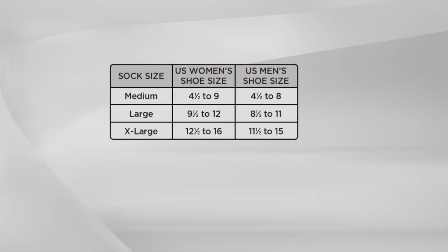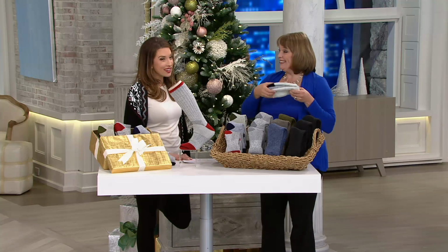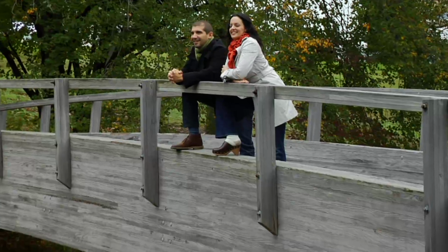And women, if you wear a shoe size 4.5 to 9, you want to get the medium, 9.5 to 12, the large, 12.5 to 16 shoe size, the extra large, and men's shoe size 4.5 to 8, the medium, 8.5 to 11, the large, and 11.5 to 15, the extra large. See, we're not leaving anybody out. And it makes around a $6 a gift stocking stuffer. It's what you stock the stuffing with.